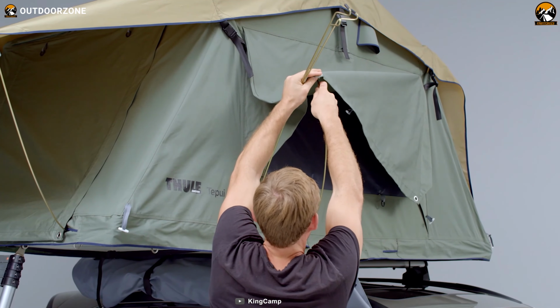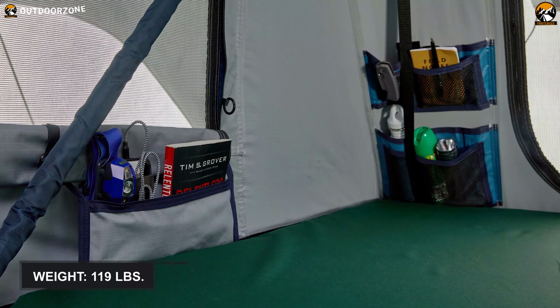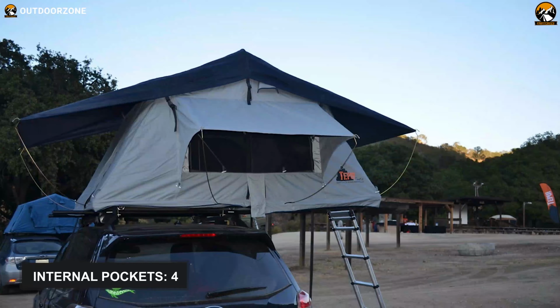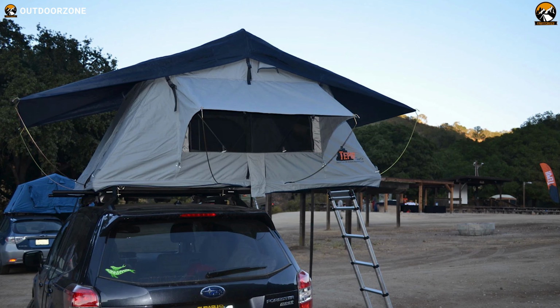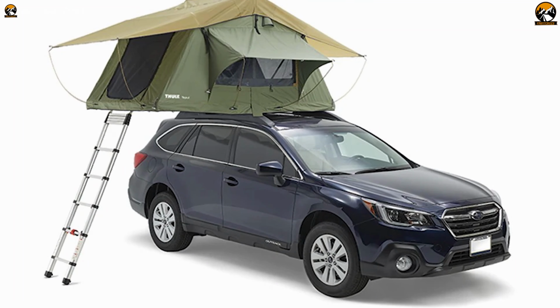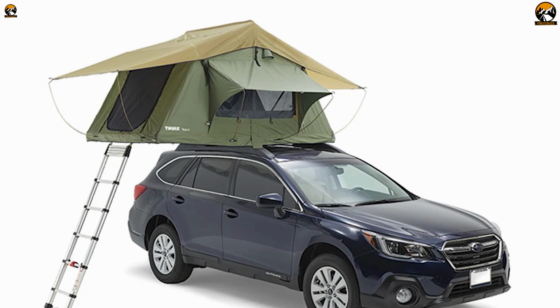Furthermore, this car camping tent features mesh panels that offer excellent air circulation while keeping pesky critters at bay. Additionally, this 119-pound rooftop tent comes with 4 large internal pockets for storing your camping gear. In conclusion, this Thule X Tepui Explorer Kukenam 3 boasts plenty of camp-friendly features that'll indeed help you stay organized and comfortable in all weather conditions.